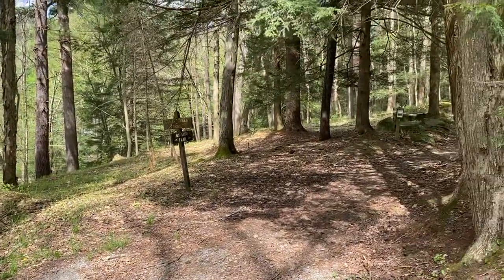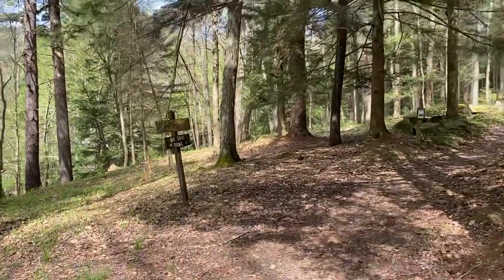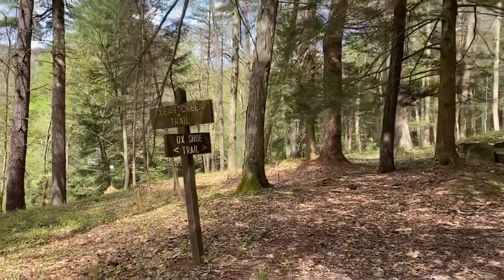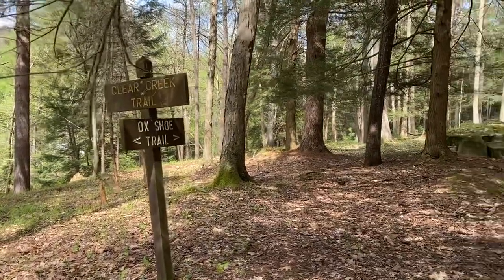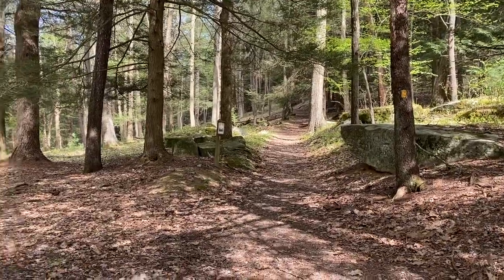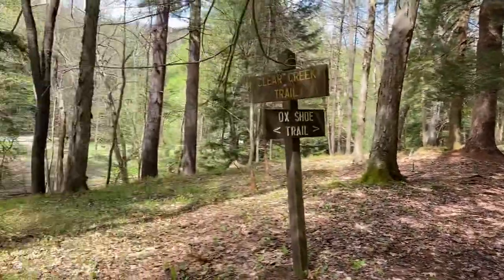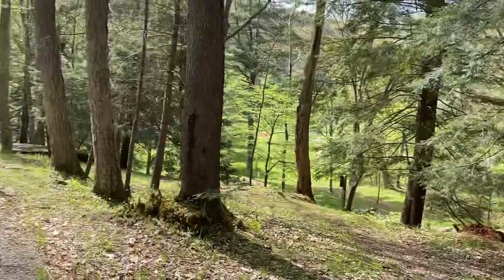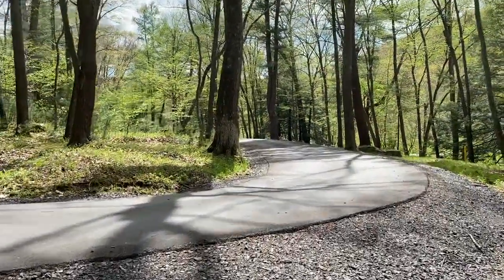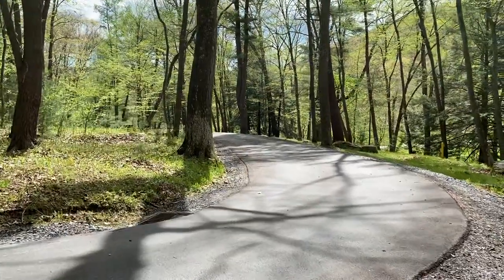You do get people up here walking the Aukshoe and the Clear Creek Trail. But about the only automobile traffic you get is people just driving around the loop to see what's up here.